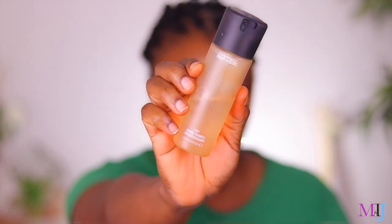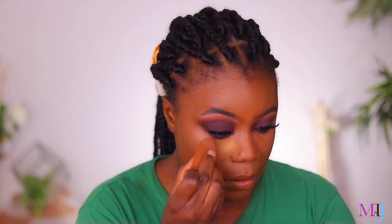For concealer, I use the Fenty Beauty Pro Filt'r Instant Retouch Concealer in the shade 370. And then I went ahead and I set it using the Sacha Buttercup Setting Powder in the shade Buttercup, basically. And for bronzer, I use the Fenty Beauty Mocha Mami.